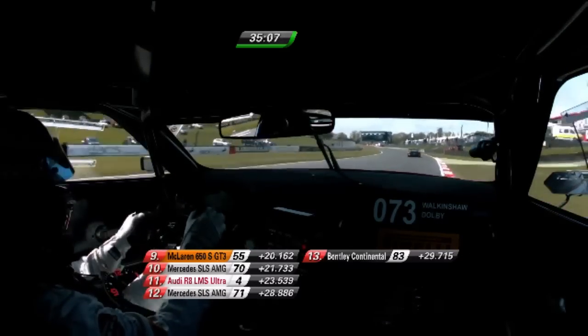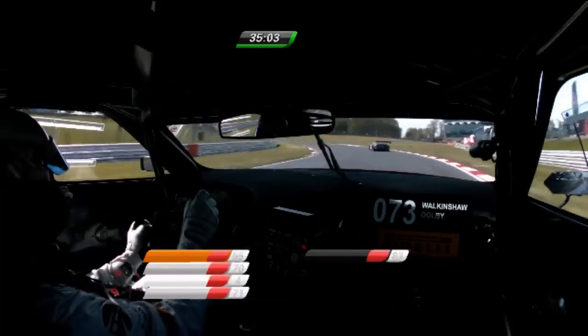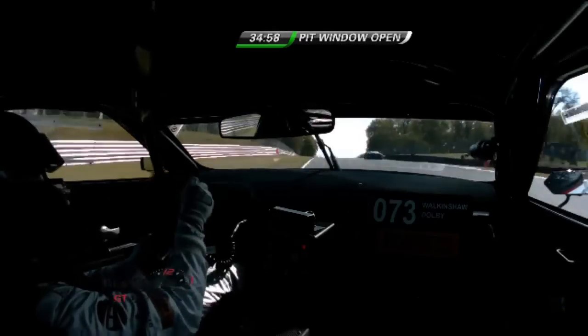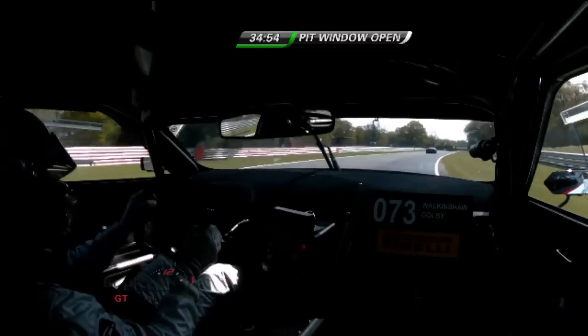If it was me, I don't know what I'm doing, of course, but I'd pick Dolby and put Walkinshaw in some clear air. But then the guys have got to figure out where they would come out after their pit stop, because if they were to come back out in a battle further back, it could be more difficult.